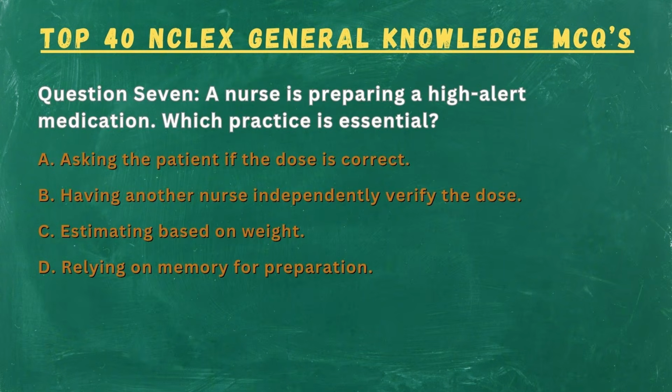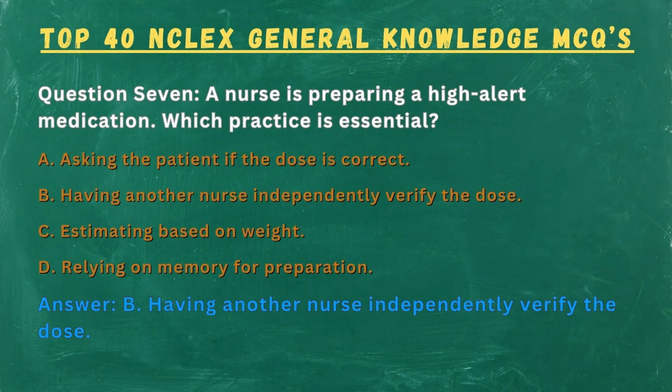Question 7. A nurse is preparing a high-alert medication. Which practice is essential? A. Asking the patient if the dose is correct. B. Having another nurse independently verify the dose. C. Estimating based on weight. D. Relying on memory for preparation. Answer: B. Having another nurse independently verify the dose.